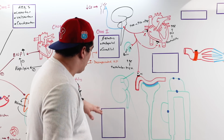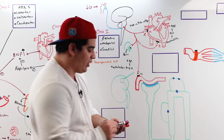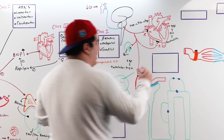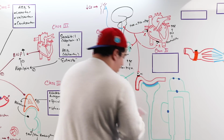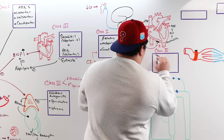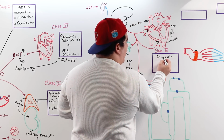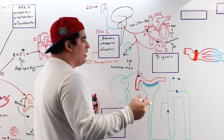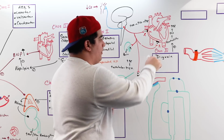Can't stress that enough. Other drugs that also affect the contractility of the heart are called digoxin, okay? This is a class 4. Really, you don't go to this one until the patient has pretty much tried everything and nothing else is working. So digoxin is pretty much your last line here for medications. One thing I want to add: digoxin actually increases contractility. It's a positive inotrope, but also a negative chronotrope. So you also use it in AFib. It also can block the AV node.